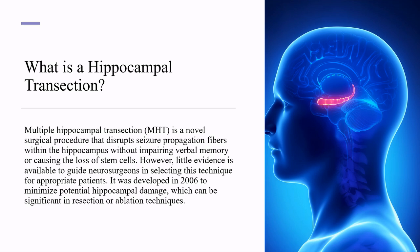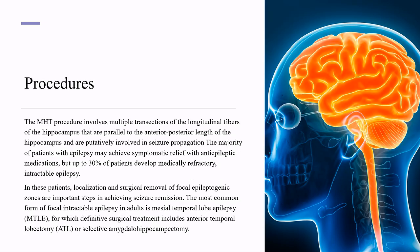It was developed in 2006 to minimize potential hippocampal damage, which can be significant in resection or ablation techniques. The MHT procedure involves multiple transections of the longitudinal fibers of the hippocampus that are parallel to the anterior-posterior length of the hippocampus and are putatively involved in seizure propagation.